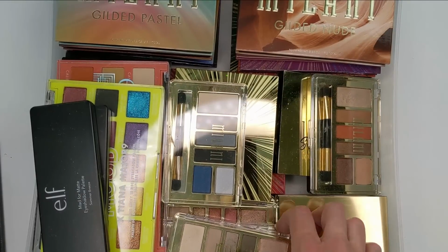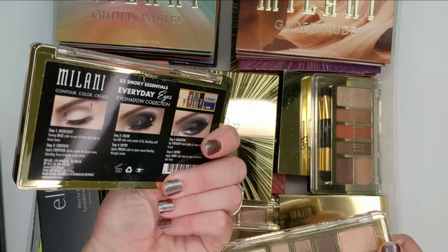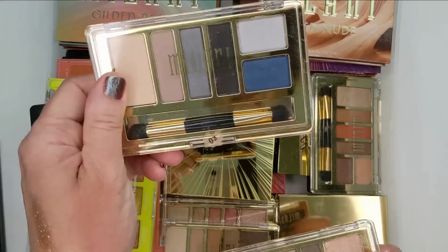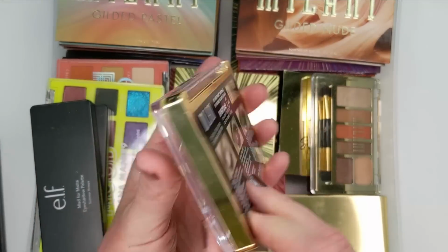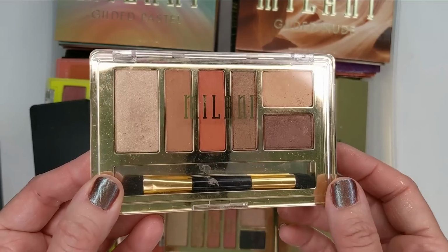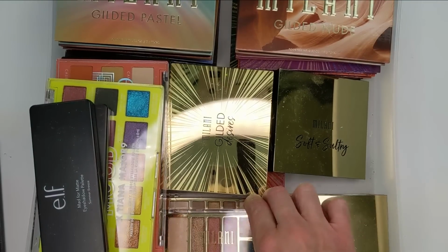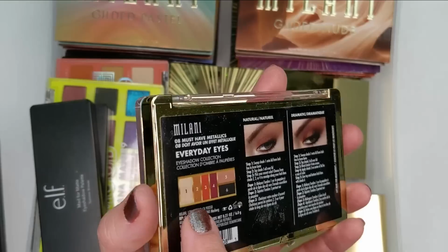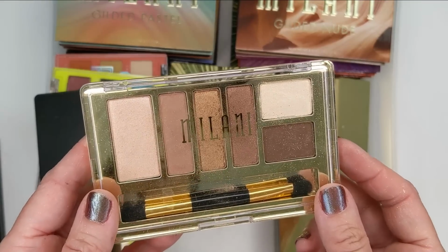And then we have Milani's older palettes, which in my opinion are their best formula ever. So I have the Everyday Eyes palettes in Smoky Essentials. This one is Must Have Neutrals, number 1. Basic Mattes. Earthy Elements. I remember this is the one that made them totally blow up with these palettes because everybody talked about them in blogs back in the day. Must Have Metallics and Bare Necessities.